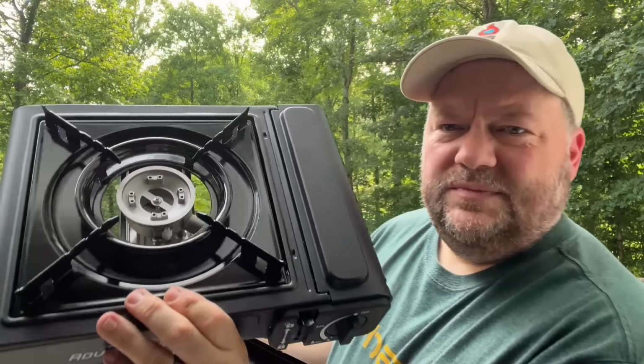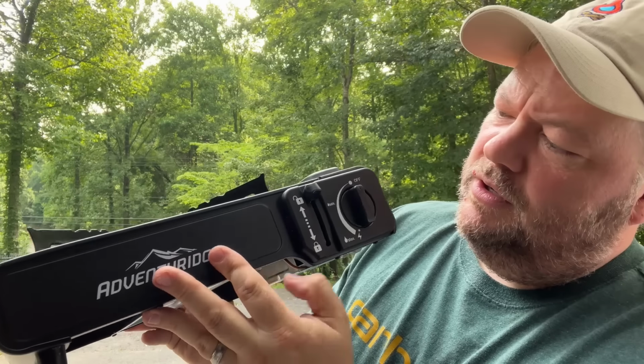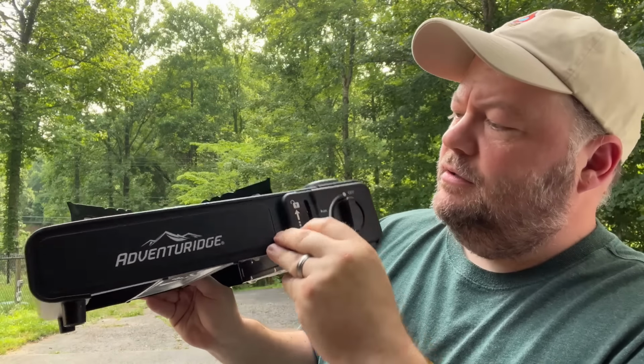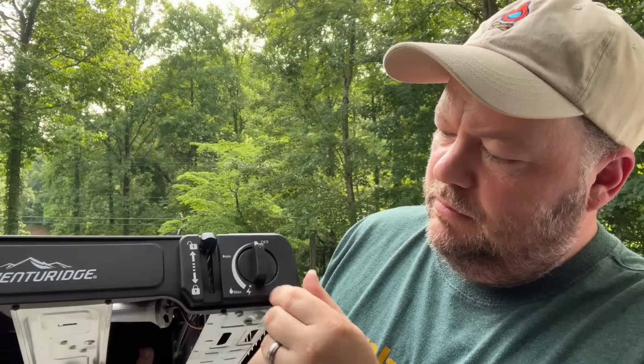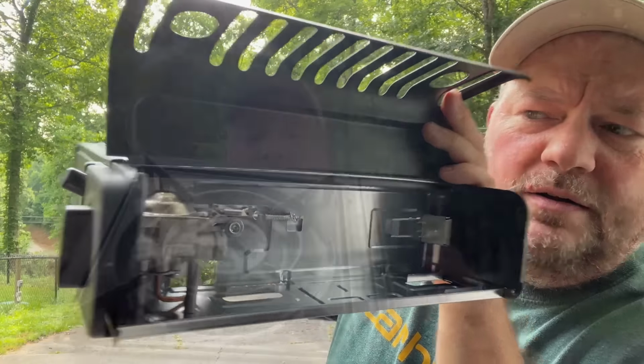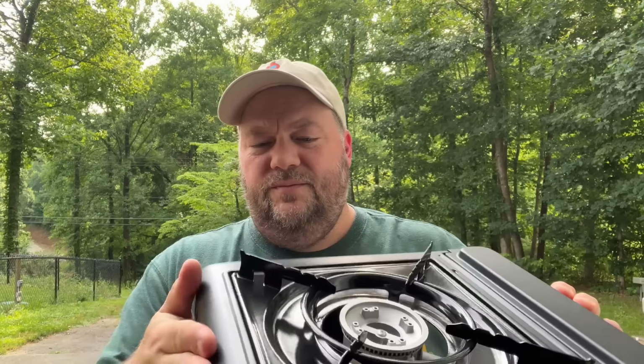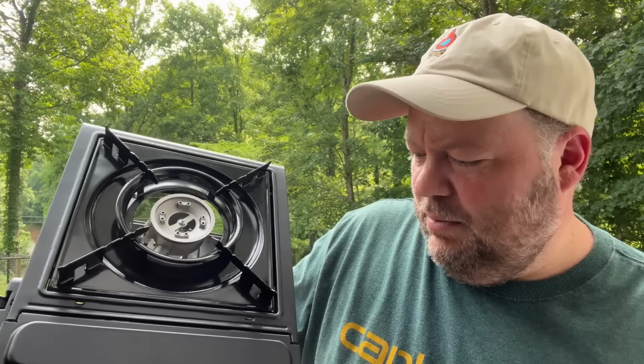Okay, and this is exactly what I thought it would be. Let me throw the case down. One single burner butane stove. Lock, unlock, and your temperature gauge right there. Your butane goes in right there. So that's that. It's a single burner stove. It's thin aluminum. And this thing was $17, $16.99 for a single burner.